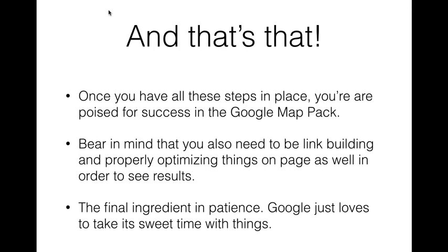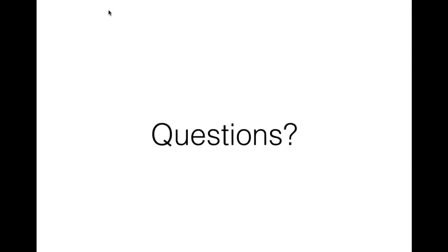And guys, honestly, that's it. Once you have all these steps in place, you are poised for success with the Google Map Pack. And what you need to remember here is you also should be building links and properly optimizing the on-page for your website as you're doing all of these things. Without that, you're not going to see results. And the final ingredient here is just patience, guys. Google loves to take its sweet time with things, as that's sort of an overarching theme of this whole course.